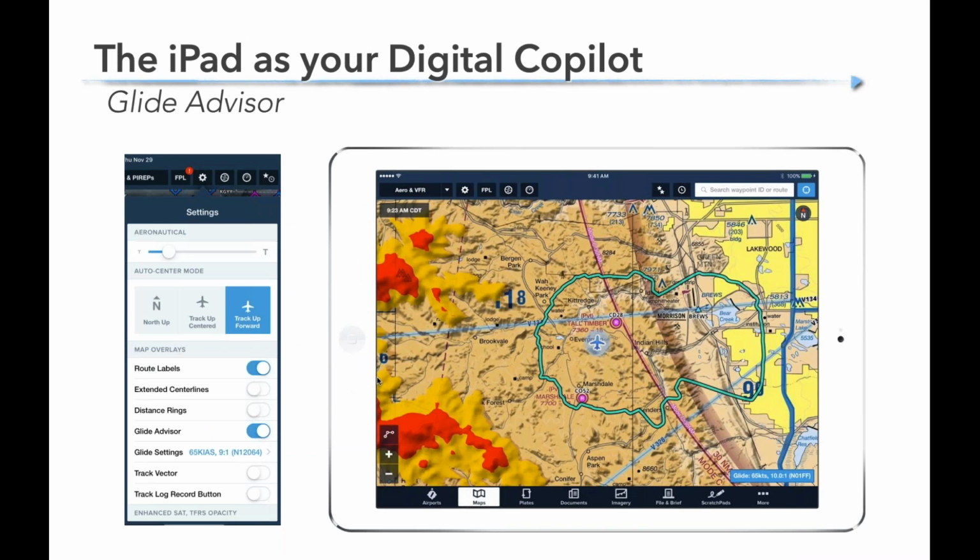Next one is called Glide Advisor. Garmin Pilot has something similar, as in this case we're looking at ForeFlight. But what this will do is allow you to evaluate that kind of oh crap moment, if the engine were to quit or you had some kind of power reduction or had to get on the ground quickly. It's going to show you where you can glide to based on your current altitude, and if you have an ADS-B receiver, based on the current winds out there.